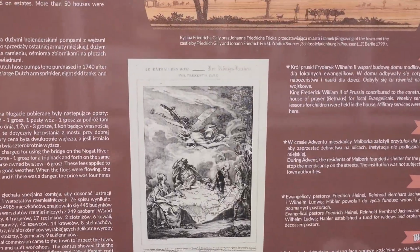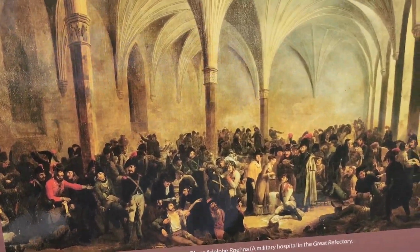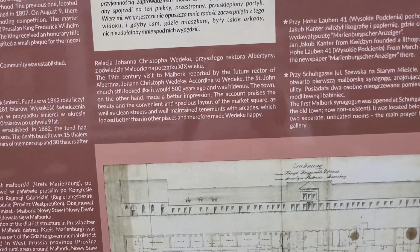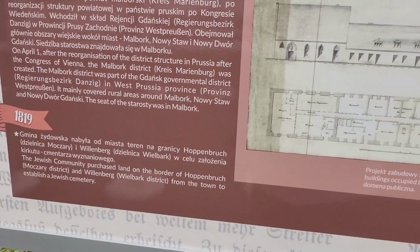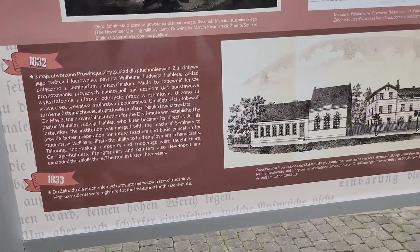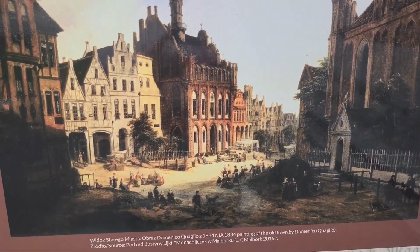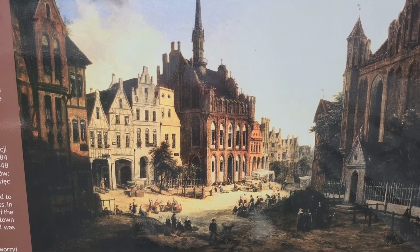So this is the whole history of Malbork. You know, you have the years here, but it's also translated in English. Okay. So, an 1844 painting of the old town. Jeez, it looks so good.